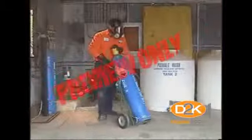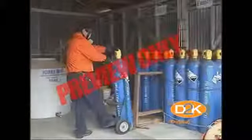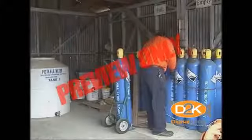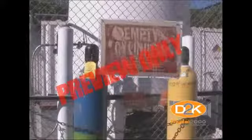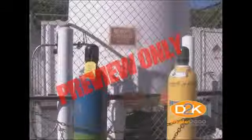Segregate full and empty cylinders by storing apart from one another, and store gases so that old stock is removed and used first, and label empty cylinders and those meant for return to the supplier. A special tag denoting a cylinder as empty should be used to indicate a cylinder is empty.